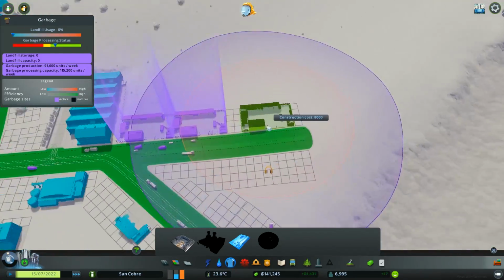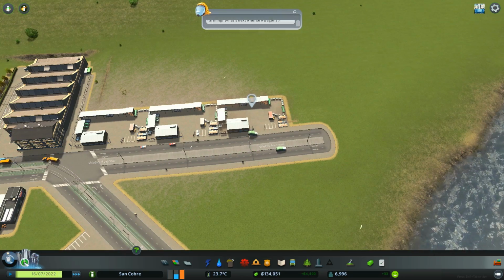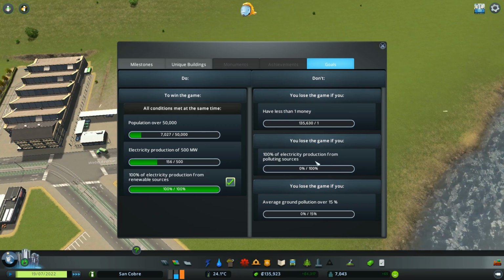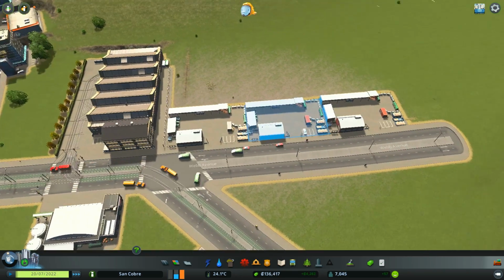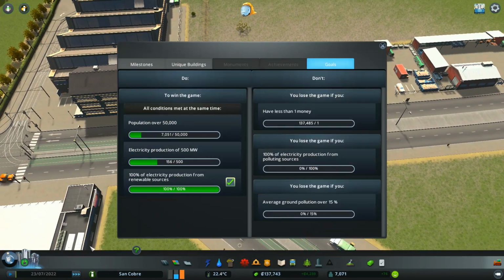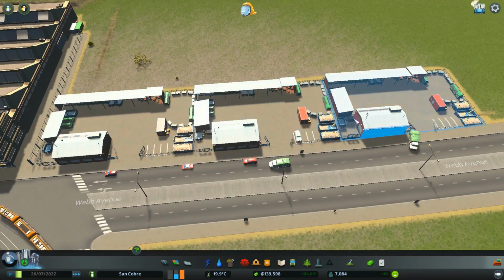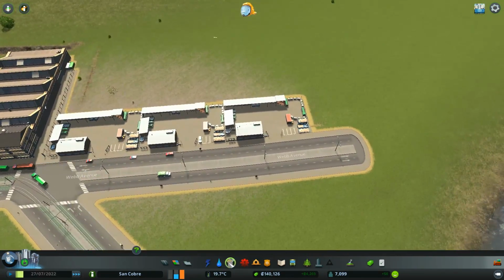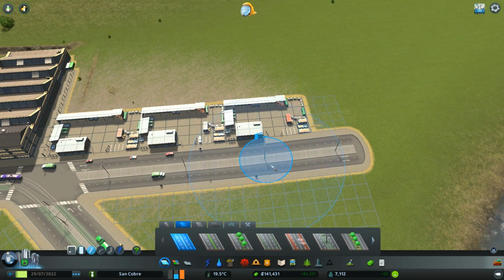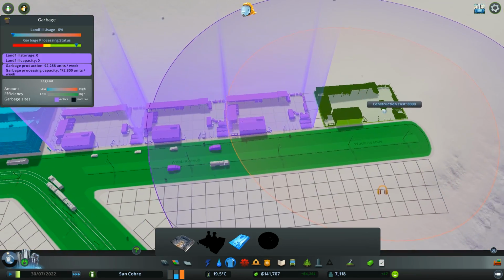which does lead me quite nicely into what I was going to talk about a second ago, which is our goals here. Because remember, we are playing a scenario. We do have an end game objective that we need to win the game, and then also lose conditions that if we meet, we will lose. So it looks like the recycling centers do emit a little bit of pollution, but when we look at the objectives here, our overall ground pollution is still 0%. You can see here 0% out of 15%, and so I don't think it necessarily matters how many of these we put down. Potentially, if we put down like 10 of them, we might start to see the ground pollution rise by a few percent at most, but for the most part, it looks like it's doing just fine.